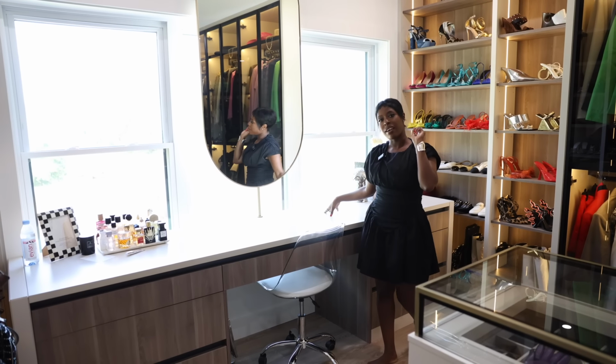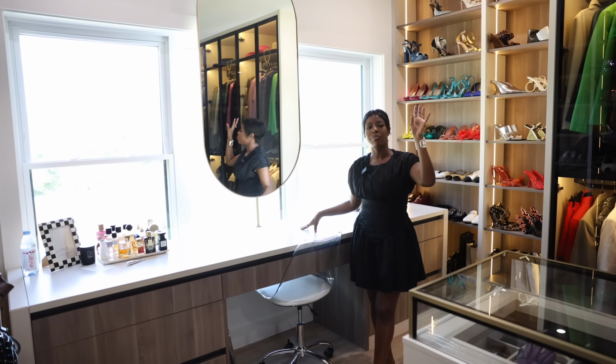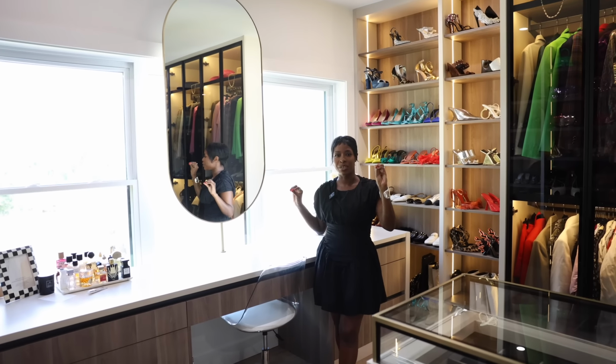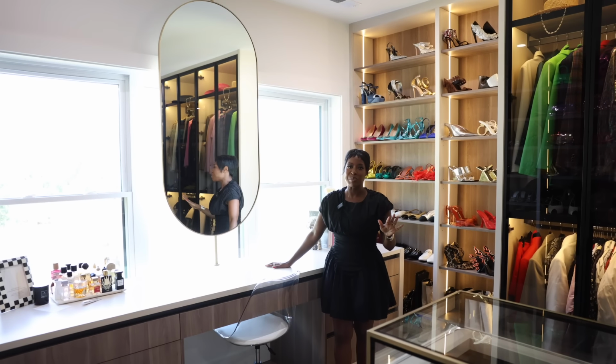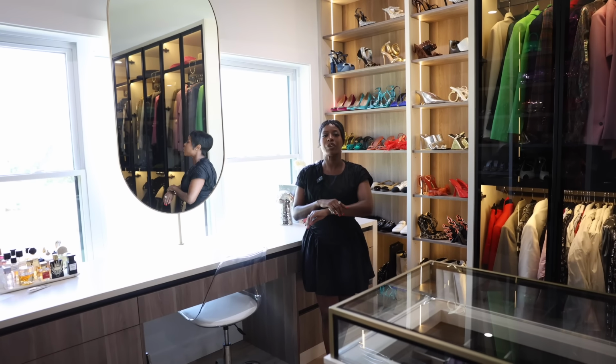And then I also have a light fixture. I have one, I'm not sure if I'm sold on it yet, so I'm still thinking it through because I love this closet so much. I don't want to put anything in that's gonna mess it up. So I'm still figuring out my options.